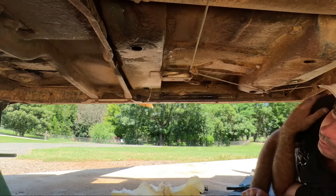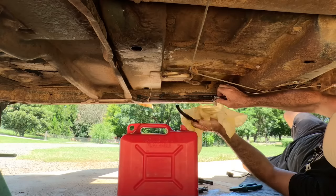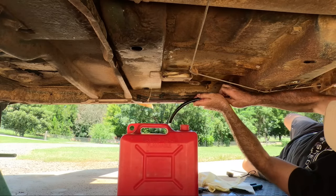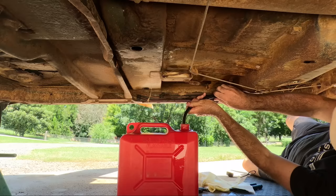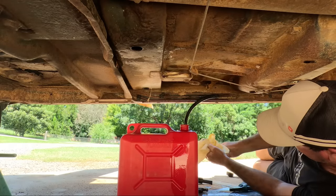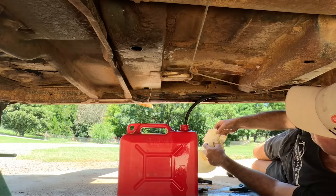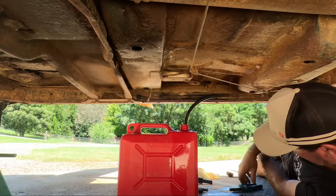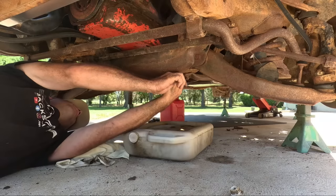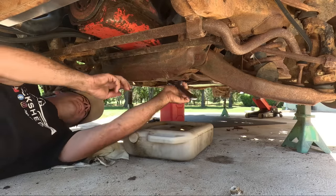I'm just gonna drain the fuel. Just gonna let it run out. Where's me container? Here we go. Absolutely flawless. Not. It's terrible. Fumbled around like a, I don't know what. All that fuel drains. We'll see what comes out of here.